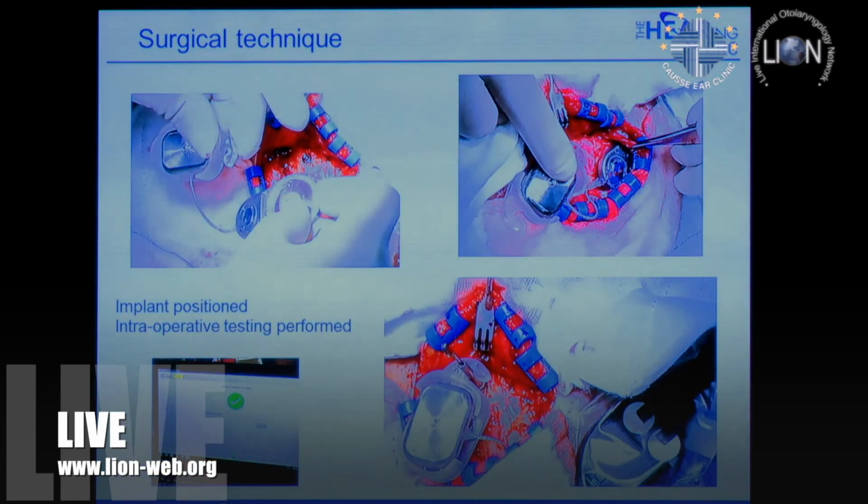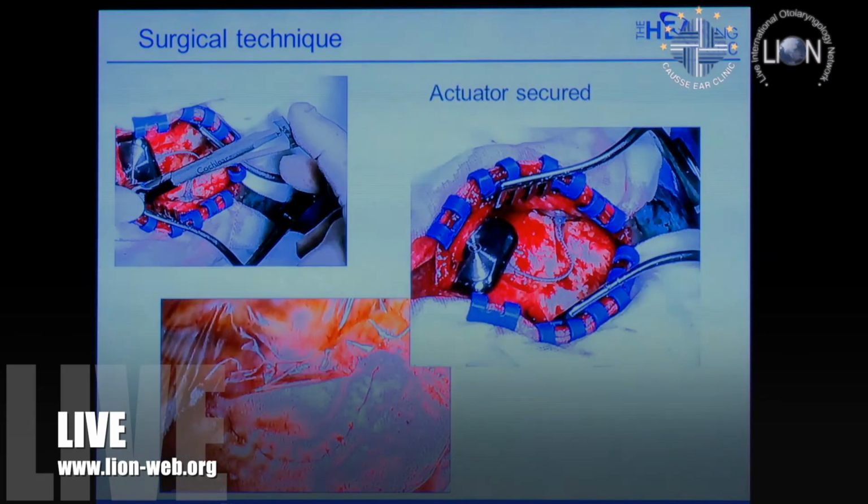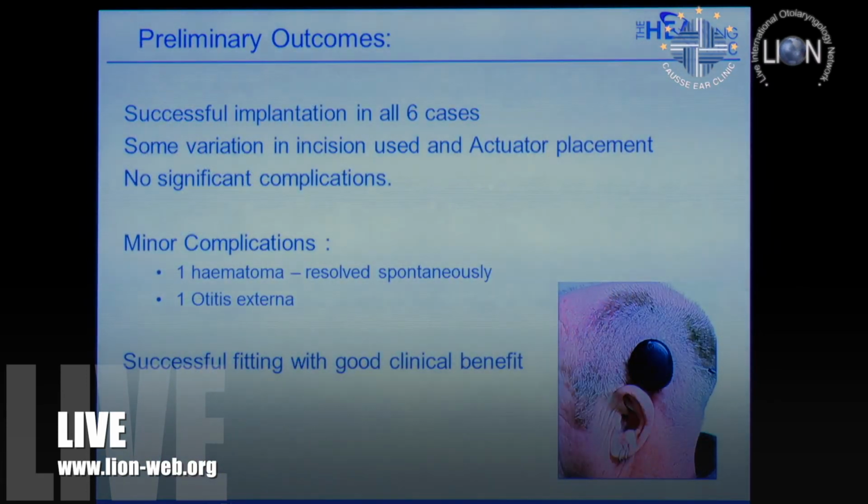And then the intraoperative testing is done by suspending the device in a silicon sort of package just to check that it functions. And then once we confirm it's functioning, the actuator is secured to the internal screw fixture with a torque wrench again. Its incision's closed, and then this is the post-operative appearance.